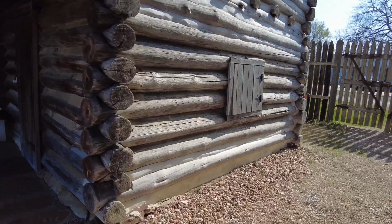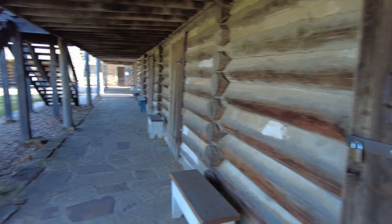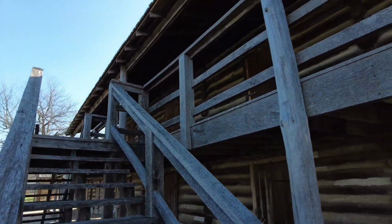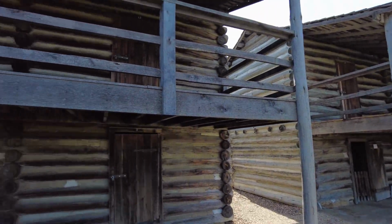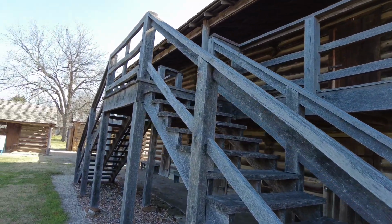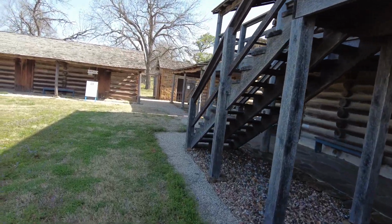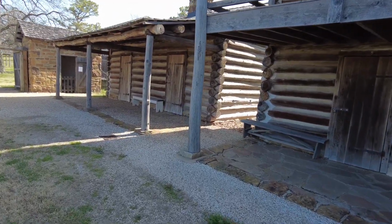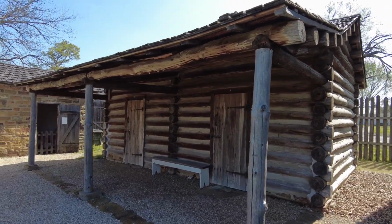So the fortification itself isn't very big, but there's a lot to it. There's an upstairs room, but we can't go up there, obviously. But you can see these barracks are 2 stories, and there are some really cool pictures of these early on in history. And as we make our way around, it's just a lot of enlisted barracks. So another small structure here.